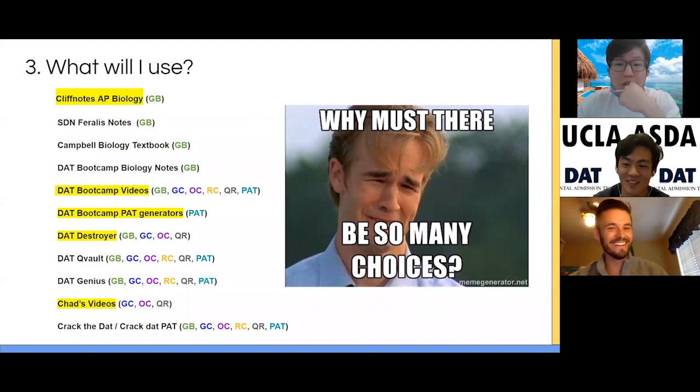I think Kaplan's pretty good. I think it covers everything at a very shallow surface level, but it covers everything really fast. So if you want to go over the whole material and get a basic foundation, Kaplan's a good start, but definitely not enough.